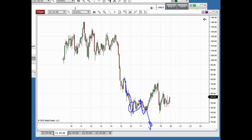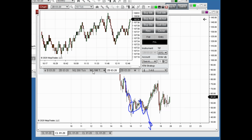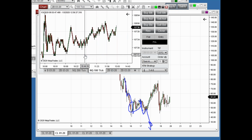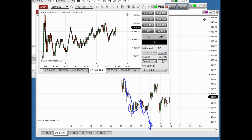I think I closed my Nasdaq chart. Well, nope, here's one. So I can show you again for those that came in a little bit late. I hope this one's Nasdaq and the other ones are bonds. I don't know, this is weird. Oh, I see what's happening. I labeled my tabs. Hold on. We'll turn this over to Nasdaq.